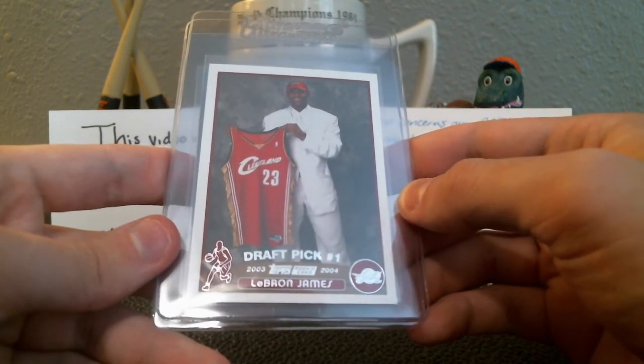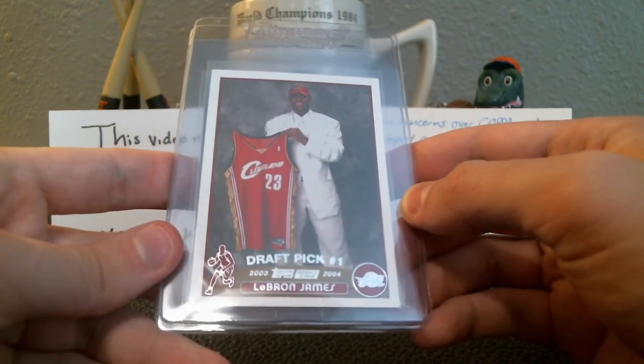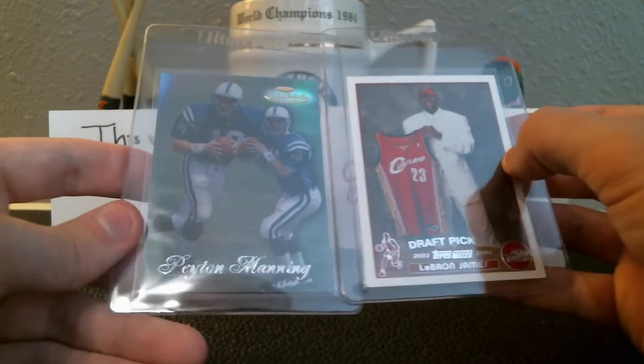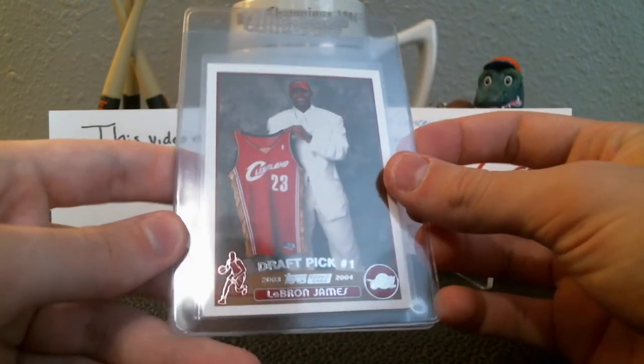I don't see any reason to move it now. This is not the time to sell on LeBron, in my opinion. So yeah, 2 future Hall of Famers there. That will be some pretty long-term holds.